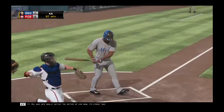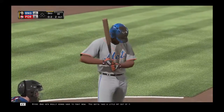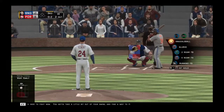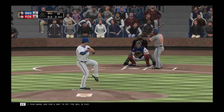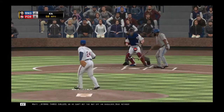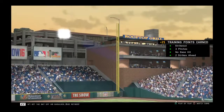Oh, and he's really getting the better of him now. It's strike 2. And he's really going to have to fight now. You got to take a little bit out of your swing and find a way to put this ball in play. Strike 3 called as he can't get the bat off his shoulders. Side retired. Make it 9 straight here to start the ball game.